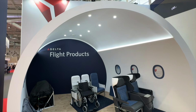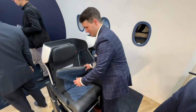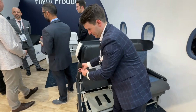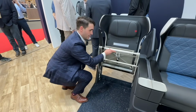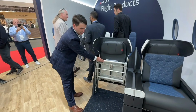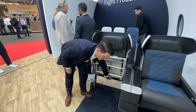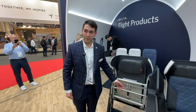At the Delta Flight product, there are two very groundbreaking products for people with determination or handicapped people with a wheelchair on board. The first step is to remove the cushions. Next, raise the armrest. Then we can raise the frame, and this is what allows the wheelchair to get into position. One last step is to raise the center console up. That gives the wheelchair passenger access to the tray table when they're in flight.